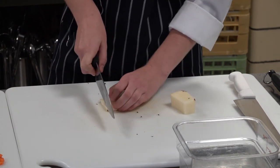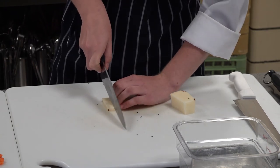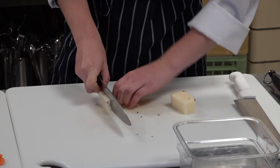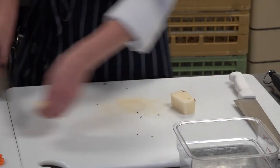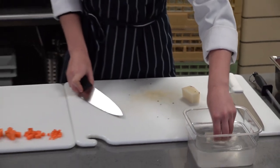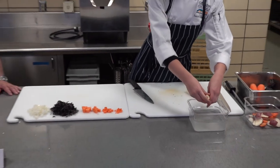Watching you do this is making me realize how dull my knives are. Yeah. So investing in something like this, or whatever you can, will make a big difference, and it's a safety issue. Yeah. It's keeping you safe.